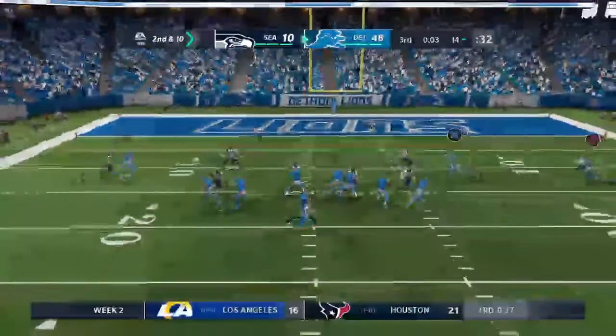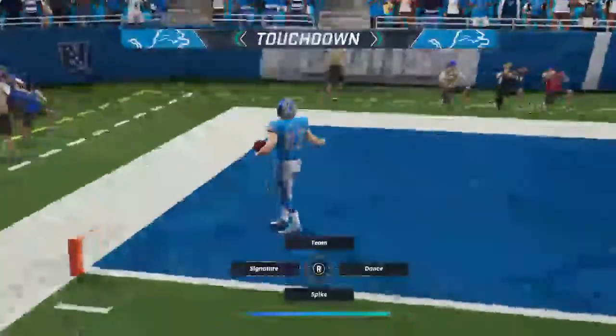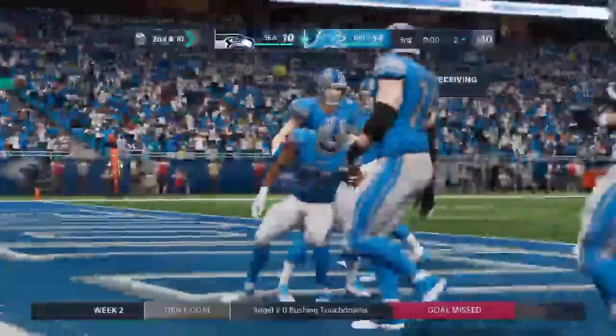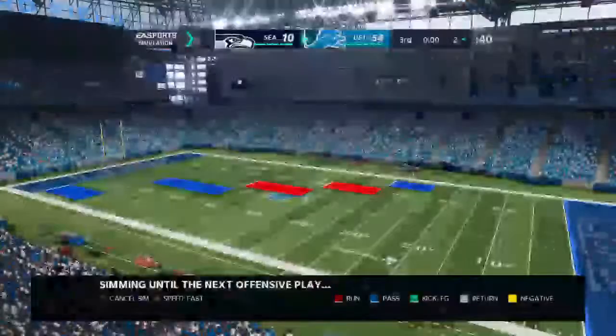Rippon there defensively. Takes this one in for a Lions touchdown. Justin Watson, his second touchdown on the season. And the Lions have got it on cruise control.